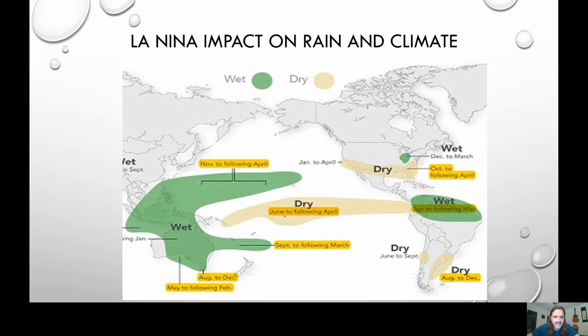The opposite is true of La Niña. If the winds are blowing even harder this way and all the warm water pools up here, this is where we're going to get more of our rain. And over on our side of the Pacific Ocean, it's going to be drier. You can already kind of guess what's been happening in California.